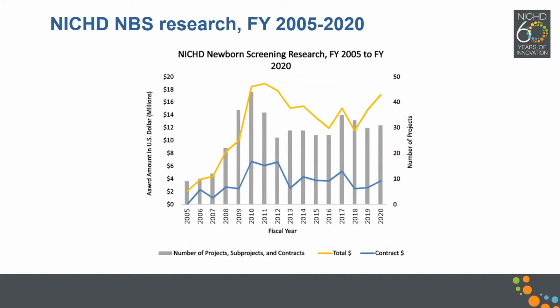And that includes a variety of different contracts indicated by the blue line, and the total number of projects is indicated by each of the gray bars for each year. So we think that this represents fairly steady and consistent support for newborn screening related research, and we're certainly hopeful and optimistic that this trend will continue and potentially increase in the future.